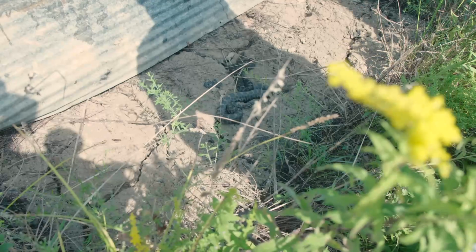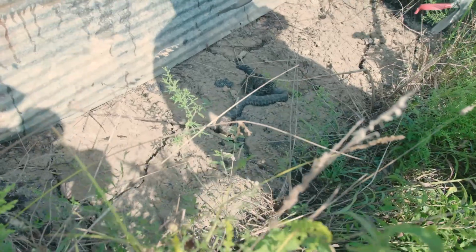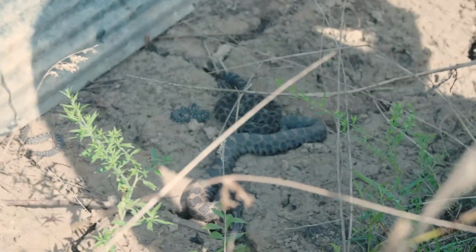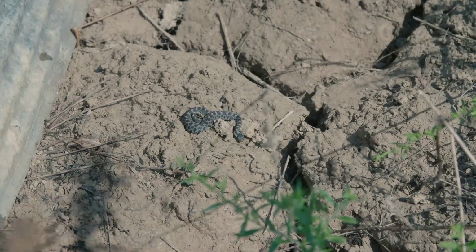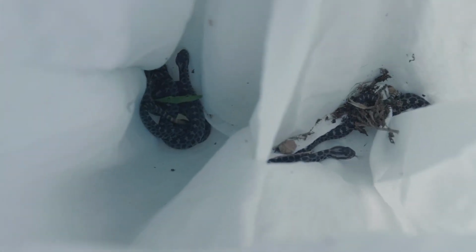Oh, there's 2 of them and a bunch of babies. Take all the pictures you want, guys, because this is a once in a lifetime. I've been doing this for 20 years, and I've seen this like 3 times.